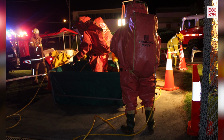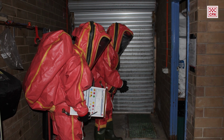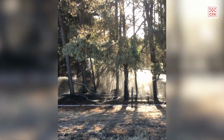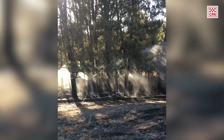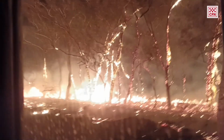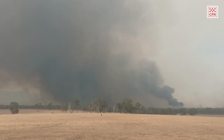So there's some of the different skills that our members are trained in dealing with here at the port. So at Portland, you sort of get all facets of emergency response, with not only fire, but you've got your hazmat response as well. We've got the forestry close by, so District 4 you can break up into thirds: one third plantation, one third public forests or native forests, and one third farming land.